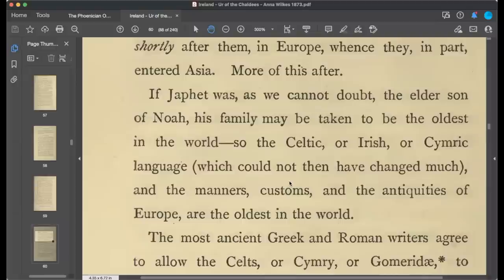I remember the Cymric and ancient Picts, they're not the same people. Because again, we read in the last book that the Picts were eventually grouped as Celts, right?